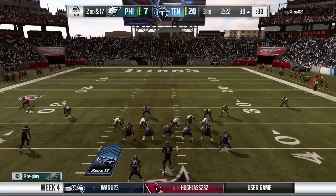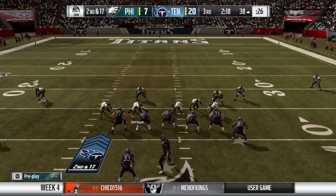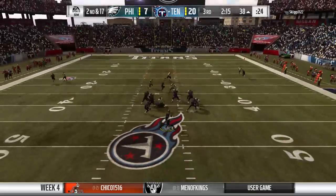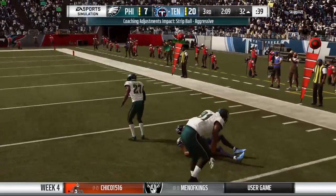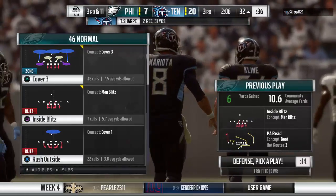What you're hoping is that you figure out and get a clue that maybe there's going to be some pressure coming at you, and you change the blocking schemes. Maybe you go to max protection. The biggest one is maybe you bring your running back in to try and keep you clean. But in that case, that didn't happen. 0 accountability, and a sack resulted. 6 yards is the pickup, and that'll lead to a 3rd down.